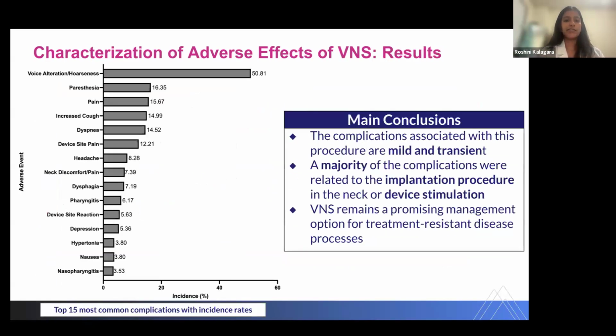And so here are the results of what we found. We found that the topmost 15 common complications are listed on the left, and our main conclusions were that the complications associated with this procedure are both mild and transient, and the majority of them are either related to the implantation procedure itself or the device stimulation. And overall, this led us to believe that VNS remains a promising management option for treatment-resistant disease processes.